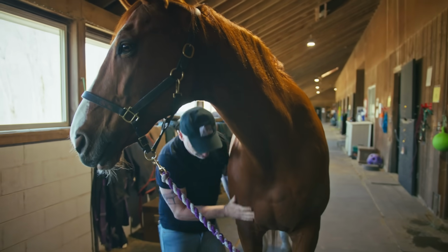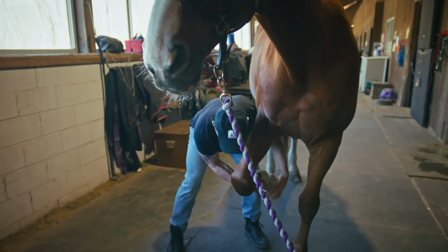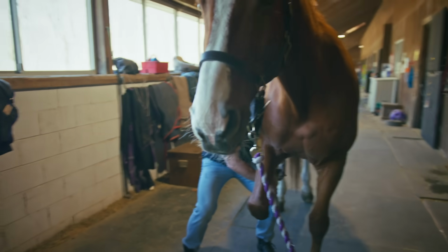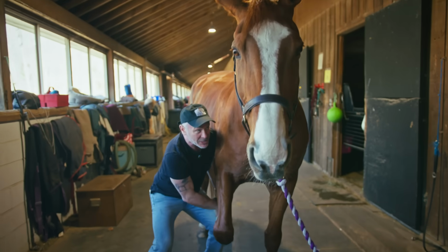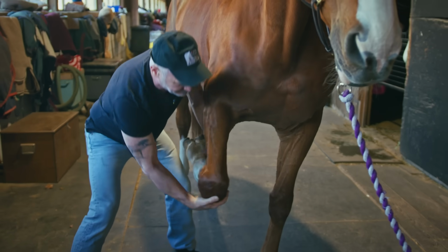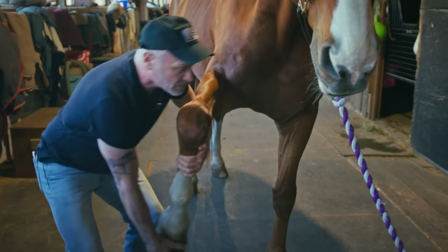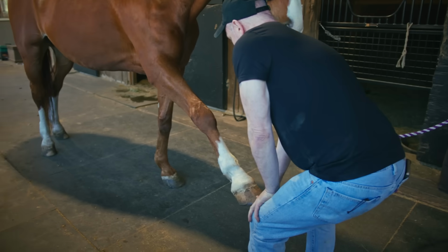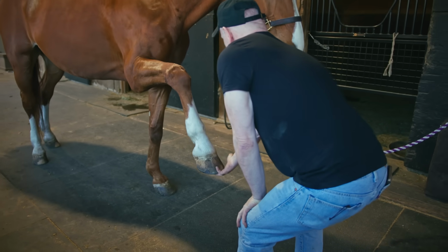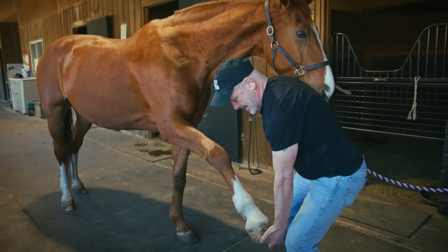Let me pick up one of these big legs, see how heavy this leg is. You ready? Oh, God, it just cracked. Good. So it's a heavy leg, by the way. This is much heavier. Nice. Oh, God. Just going to stretch a little bit and hold. There it goes. You hear it crack a little bit? Okay.